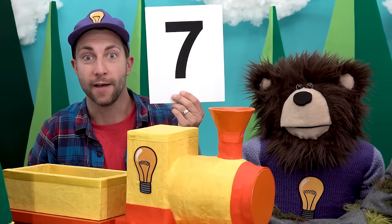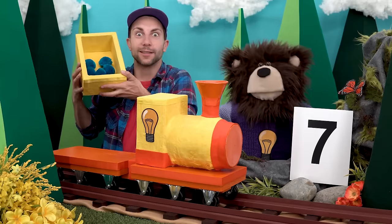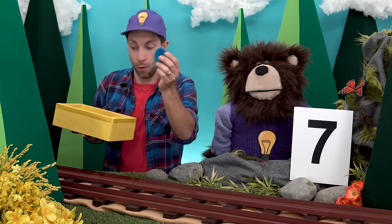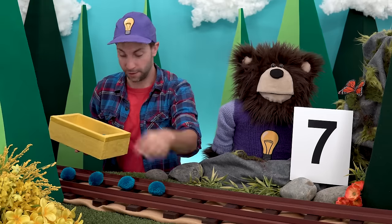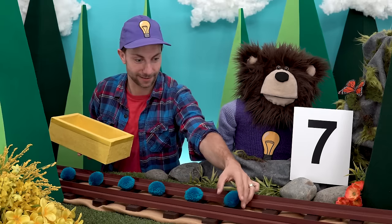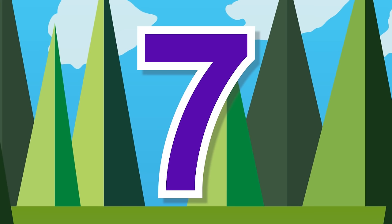Yeah? Oh, this is the number 7. All right, let's put number 7 right there. Ooh, look what's in the box. All right. 1, 2, 3, 4, 5, 6, 7. 7 blue puffballs. 7. Do you know what number's next?